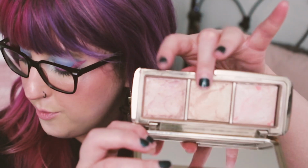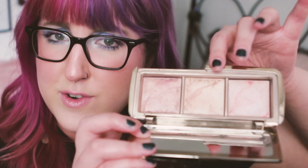I really love doing nude on a day when I'm wearing so much color on my face and I don't want to wear a colorful blush. Or I'll mix the three of these together. I'll mix these two together probably the most, or these two together. I usually won't mix these two because they're kind of weird contrasting shades. This one's more peachy, this one's more nude, and this one's more of a mauve-y undertone.